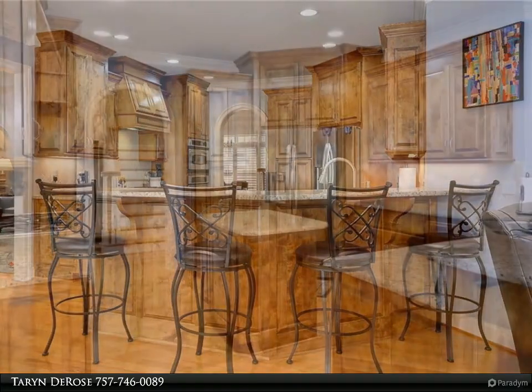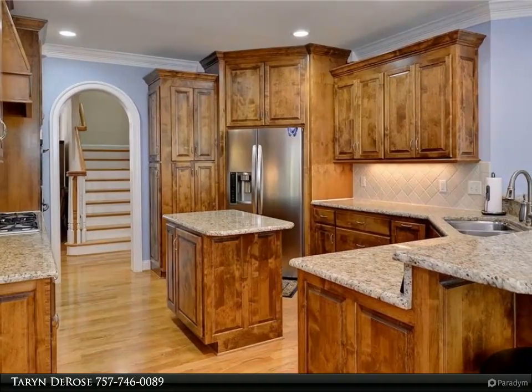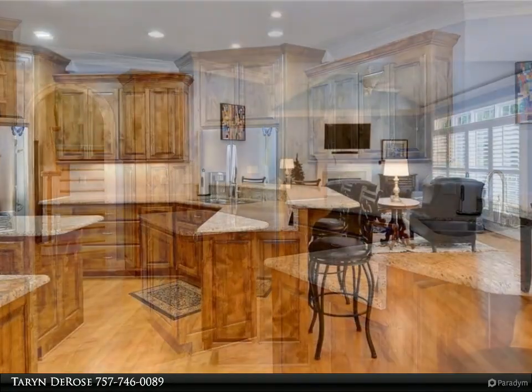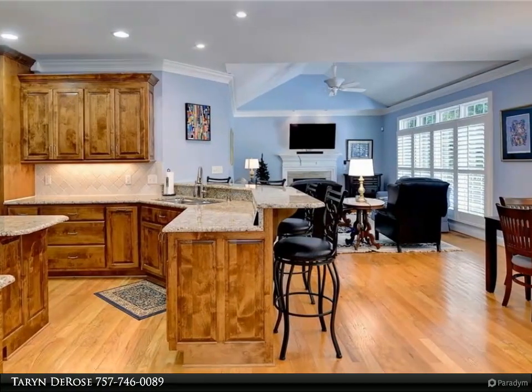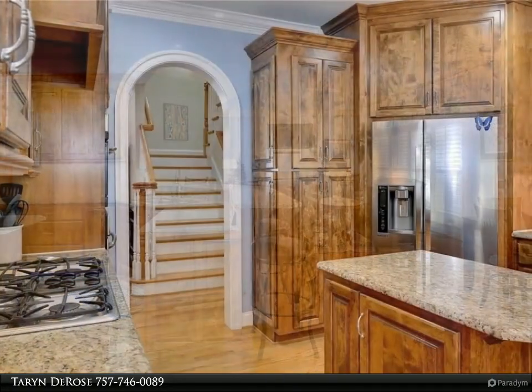all-season windows. Second level offers a private guest suite, cedar closet and unfinished room over the garage for additional walk-in storage. Additional features include front porch with stamped concrete floor, large rear deck west/trex decking, irrigation system, and locked storage.